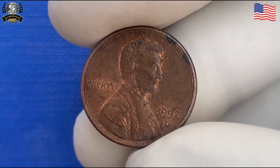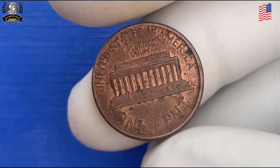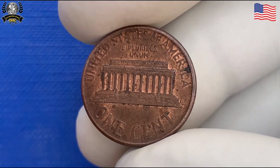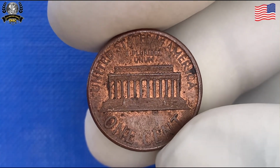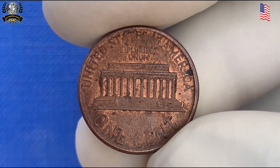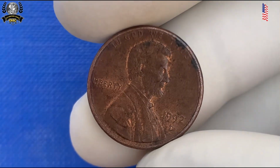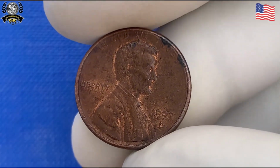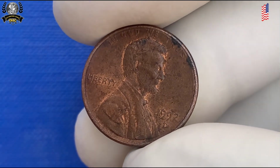Throughout the decades, the Lincoln penny underwent a few design changes, but the most notable came in 1959. That year marked the 150th anniversary of Lincoln's birth, and the reverse of the coin was redesigned to feature the Lincoln Memorial, designed by Frank Gasparo. This change was meant to commemorate the enduring legacy of Lincoln, who, more than ever, was seen as a symbol of unity and freedom. From that point onward, the reverse of the Lincoln penny would feature the Lincoln Memorial, and the obverse remained unchanged, with Lincoln's profile casting a timeless gaze toward the future.